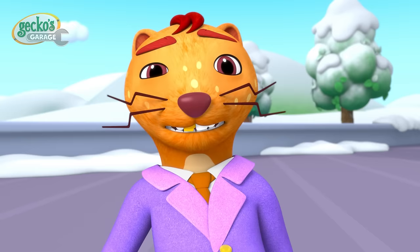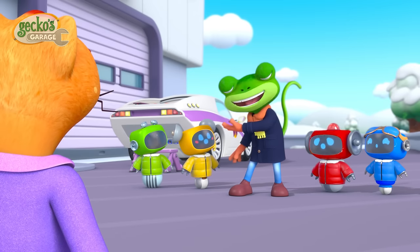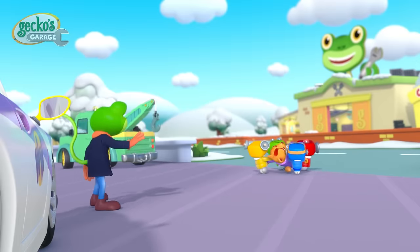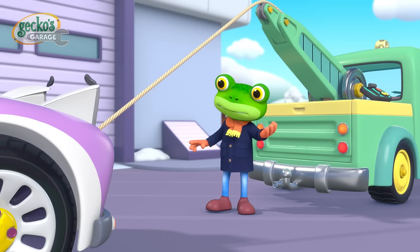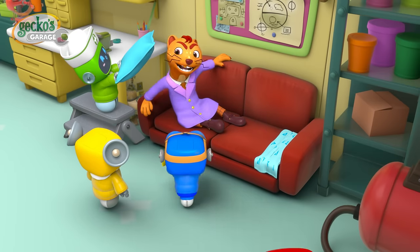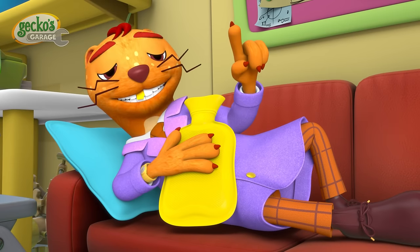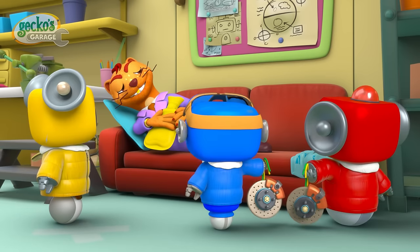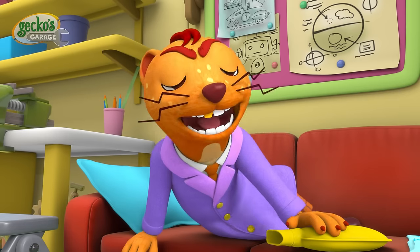Oh, Mr. Weasel, you and Sly need some help. Let the Mechanicals take care of you, and I will look after Sly. Go, go, Mechanicals! What's going on? No! Put me down! It's okay, Sly. We'll take you back to the garage for a little checkup. Leave me alone, trash cans! Well, if you insist, I think I need some grapes, too. Oh! I said grapes, not brakes!